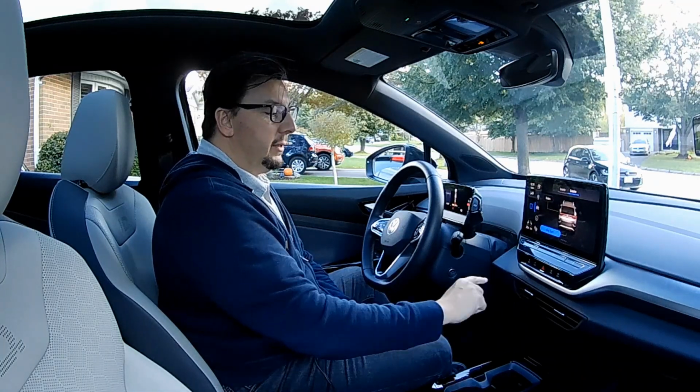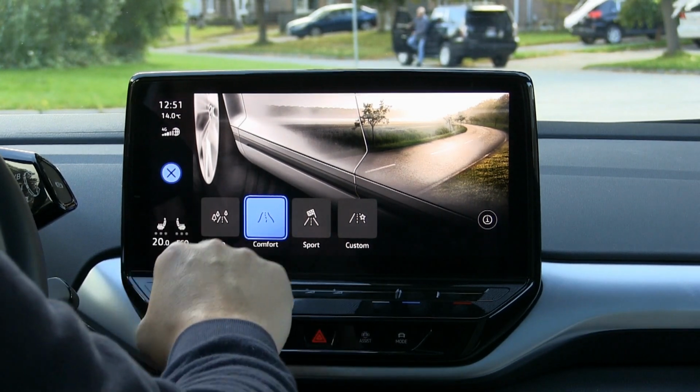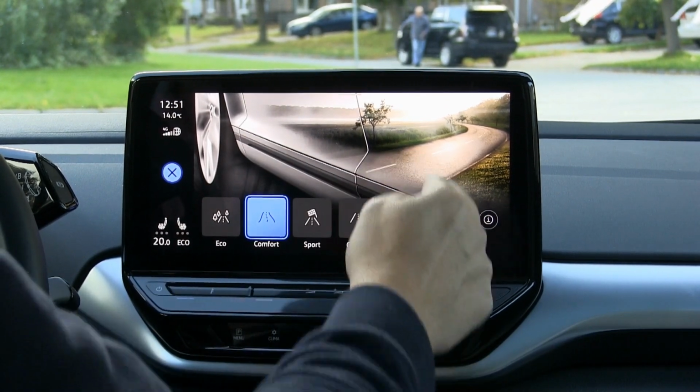You have your drive mode selector also down here below, so you select your drive mode, and then on the touchscreen you can get to your eco, your comfort, your sport mode. So again, it's a little bit of a two-step process, which I'm not necessarily in love with. I would have preferred just a simple drive selector for your different modes, and that's usually, I think, the way people are used to doing it.